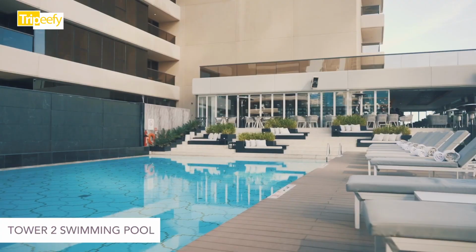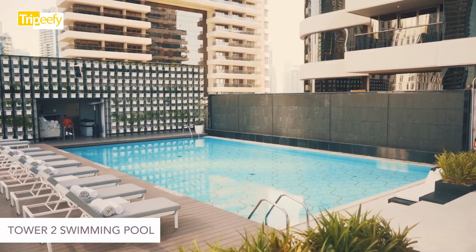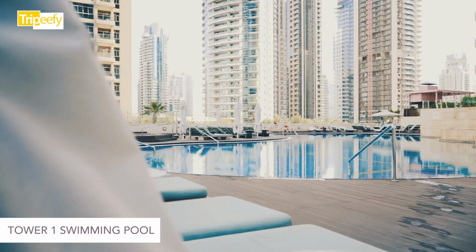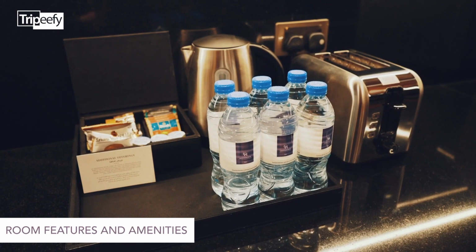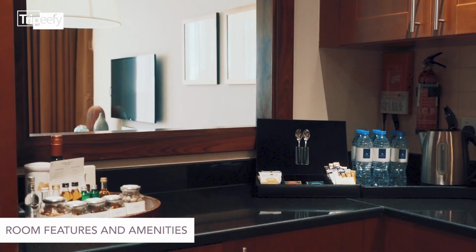Two outdoor swimming pools are on site along with a children's pool. Other recreational amenities include a 24-hour health club. Additionally, rooms include safes and complimentary bottled water.